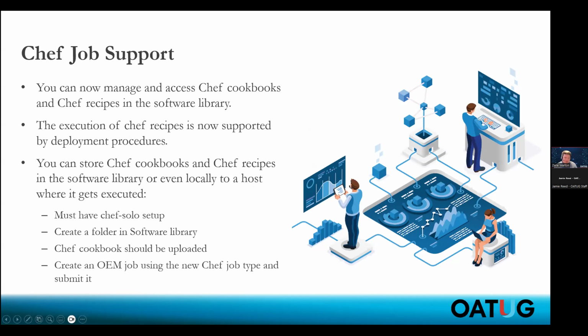You can go to the Chef cookbook and Chef recipes in the software library, sort of like where you keep your patches. You have to have Chef Solo set up. You create a separate folder in the software library. You update your Chef cookbooks, and you can create an OEM job using those Chef cookbooks and submit it. So if you have a refresh operation that runs every month or statistics gathering, basically any kind of job you could run that might be multi-step, and you don't want to run it as a simple job, you can save it as a Chef package and run it there.